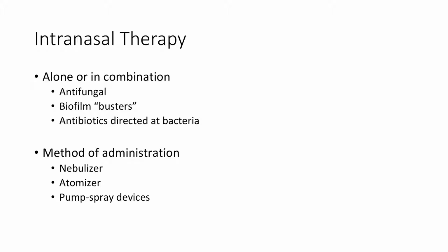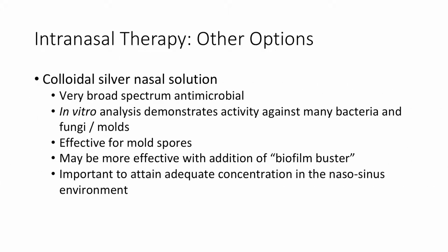Now the newest one that I've been trying that Dr. Nathan's already mentioned is silver solution. I have been working with this for about 8 months now, colloidal silver solution. Silver is intriguing for several reasons. It's a very broad spectrum antimicrobial, as you all know. It's been used in medicine for decades topically on the skin surfaces. In vitro analysis demonstrates activity against many bacteria, fungi, and molds.